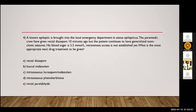Okay, the next one. A non-epileptic is brought to the local emergency department in status. Paramedics have given rectal diazepam 10 minutes ago, but the patient continues to have seizures. Blood sugar 5.5. IV access not available. What is the most appropriate next drug treatment to be given? Again, important, most appropriate next drug. Okay. Someone has said B and the other one has said A. Yes, there's a debate between B and A.